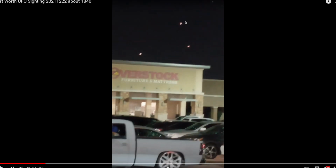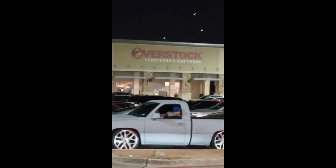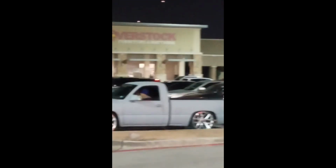What is this? Now I'll tell you, the way this light is falling, how it's zigzagging, there's about 5 or 6 other videos, of similar movements. Now there are 3 of them. This is right over Overstock. Now there's another one. What are these things?